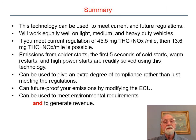In summary, this technology can be used to meet current and future regulations. It will work equally well on light, medium, and heavy-duty vehicles. If you meet current regulations of 45.5 milligrams of THC plus NOx per mile, then 13.6 milligrams is possible. Emissions from colder starts, the first 5 seconds of cold starts, warm restarts, and high power starts are readily solved using this technology. It can be used to give an extra degree of compliance rather than just meeting the regulations.